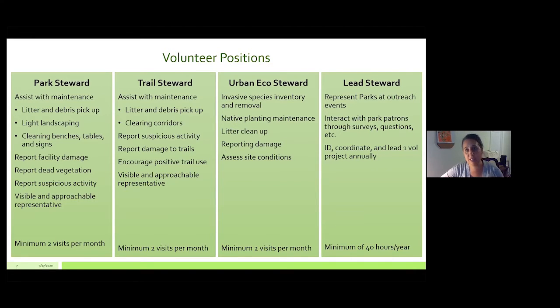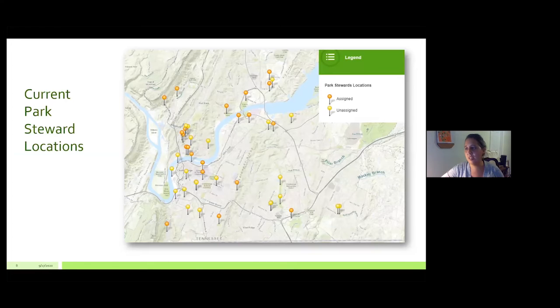We are increasing our pollinator habitat and our native plant landscaping in our parks. We've got some new sites at Toccoa Park and Heritage Park and Manufacturing and Jefferson. So we do need some assistance with native plant maintenance, and it's a good way to learn about native plants as well. With these positions, you go out on your own and check on your site. We ask that you do it a minimum of twice a month, and how long you're out there depends on what all needs to be done. And then lead steward is something that you can apply for after you've been a year with one of these other 3 programs.